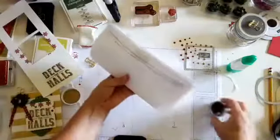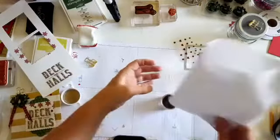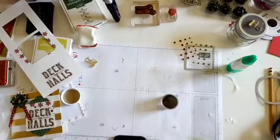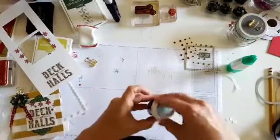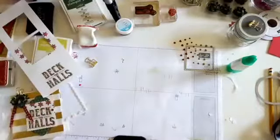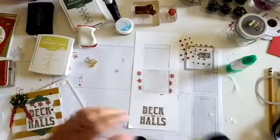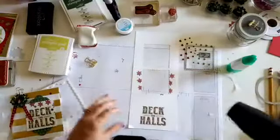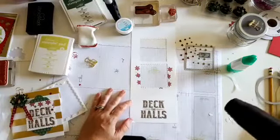I end up with so many of these, and if I don't use them for something, then I have to take them all the way downstairs where the shredder lives. It's so far. I'm just kidding. According to my children, when I have them take something upstairs or downstairs, oh, it's so far. Okay, I'm going to emboss.